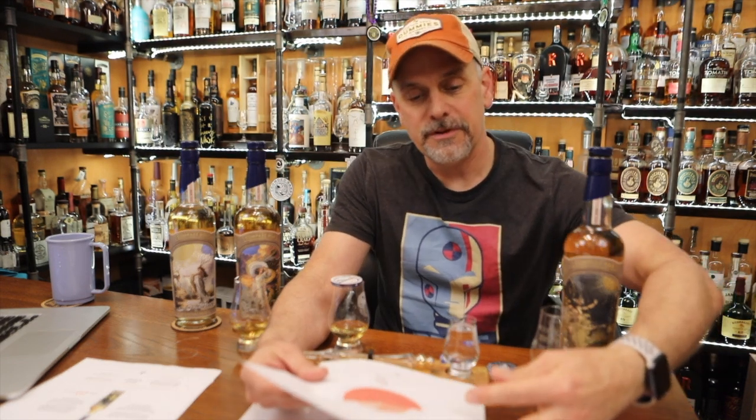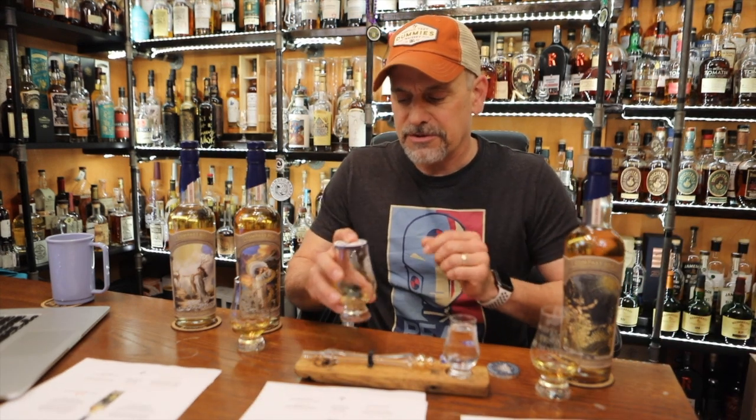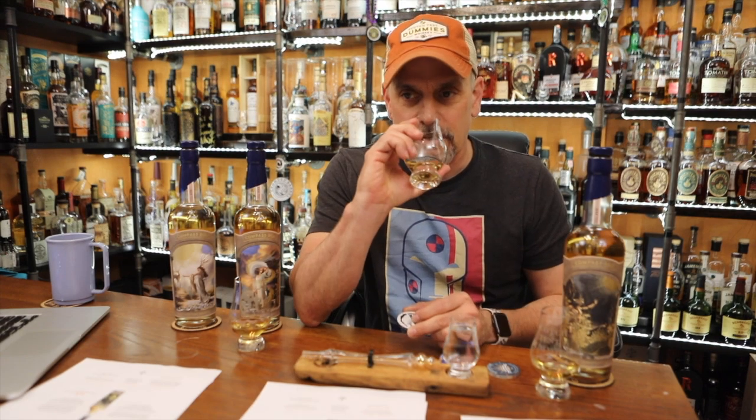And then 57.7% is 22-year-old Ball Blair from first fill bourbon barrels. Brings peaches, salted caramel, pink grapefruit. Well, that's all just the nice citrus, vanillas, creams that's on the nose of that. Those notes are right on.